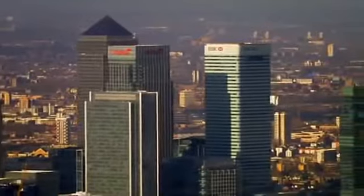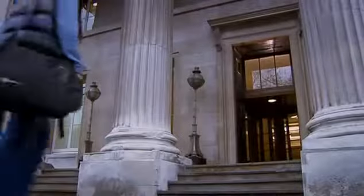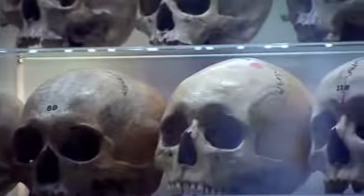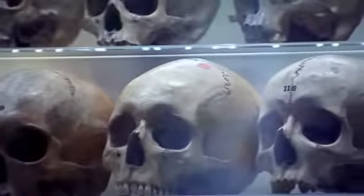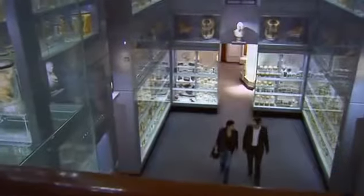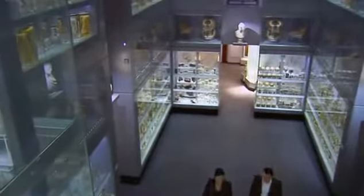Xanthi is heading to the Hunterian Museum in London, home to Britain's largest collection of human and animal specimens. Simon Chaplin is showing her an extraordinary set of exhibits. We're surrounded, there's 3,500 specimens here. These are all the work of John Hunter.